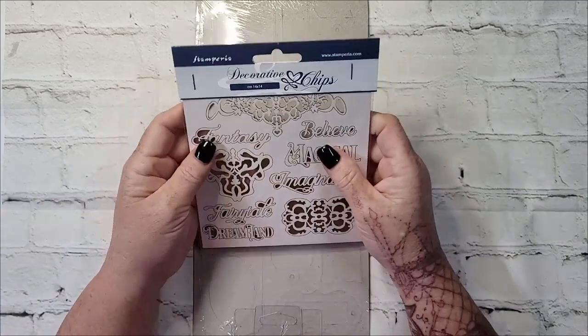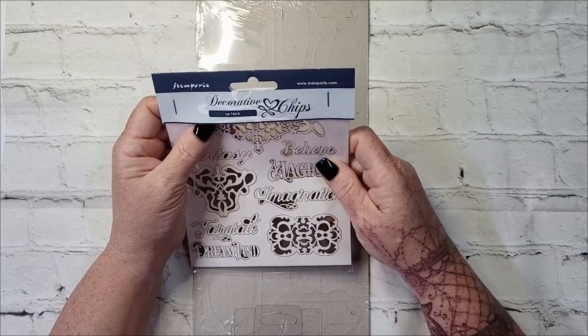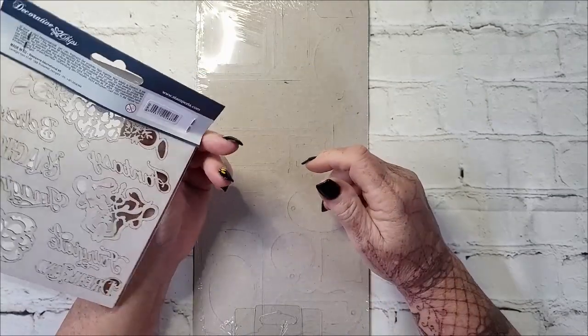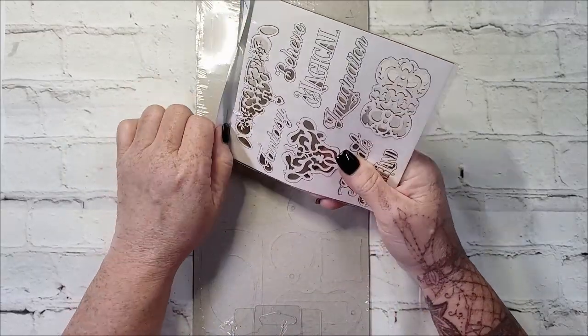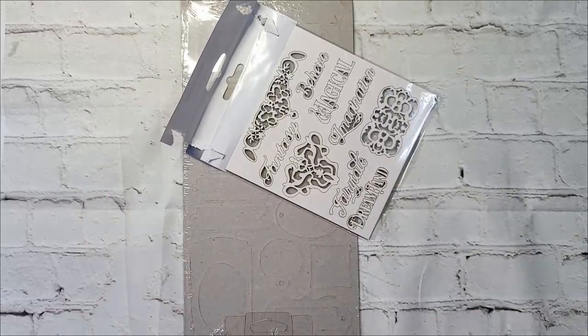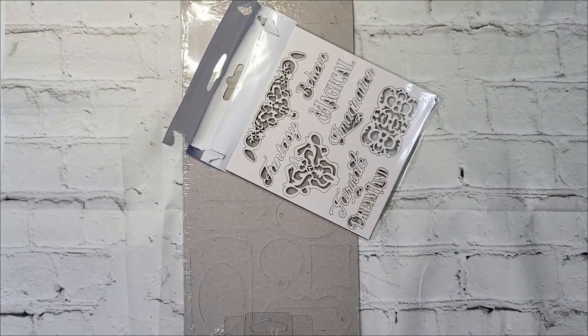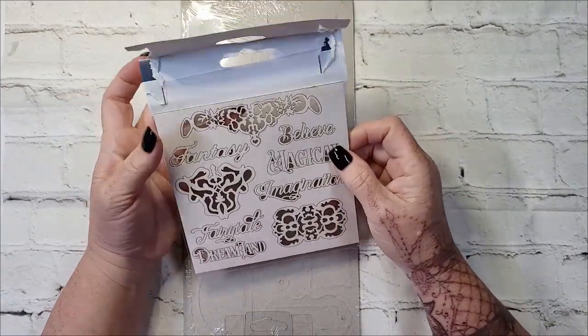Now, these are from Stamperia as well. They are called decorative chips, and they coordinate with, I can't remember the name of the design collection, maybe. Let me see. Magic Forest Collection. Decorative Chips Magic Forest Collection.